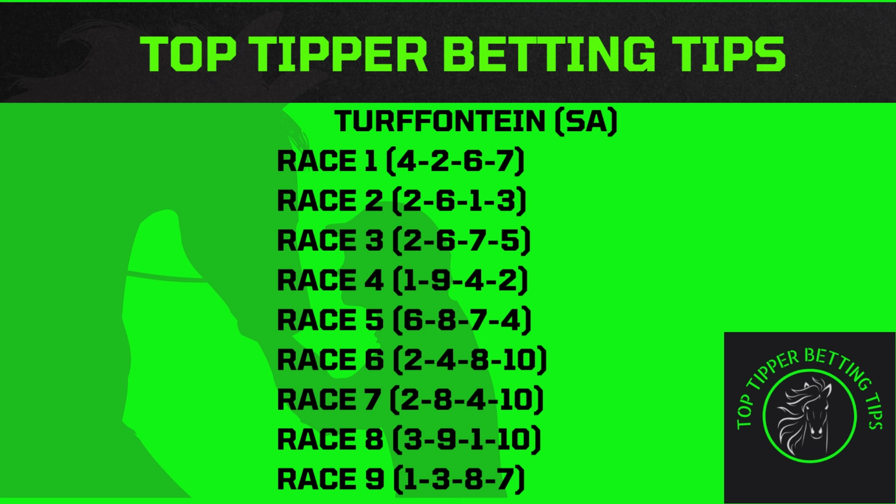So on the 8th race, we've gone 3, 9, 1, and 10, and I think the 3 is again a bit of value around about 9 to 2 or 5 to 1. We move on to the lucky last, guys. Race 9, due off at 16:35, made rate at 68 handicap over 1200 meters.